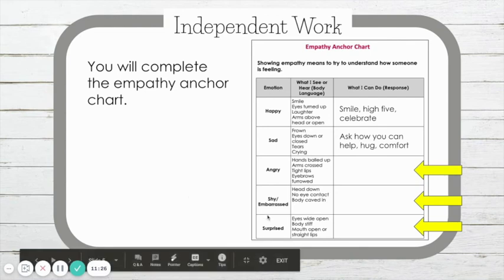Friends, you have done a great job thinking about empathy and working through how to respond. Today we talked about emotions, how to identify emotions, and what those emotions look like through body language. Grab your pencil and your anchor chart and complete the anchor chart, asking for help from a grown-up if you need it.